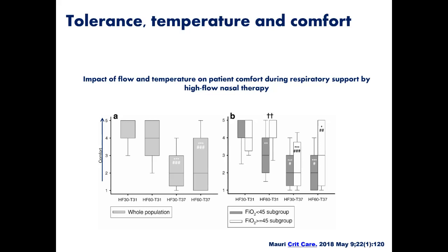Of clinical significance is the concept of comfort and its relationship to both flow and temperature. This study was conducted in a patient group with hypoxic respiratory failure. In the first graph, we see that at both flow rates of 30 and 60 litres a minute, there was a preference for a lower temperature, so 31 degrees as opposed to 37 degrees.